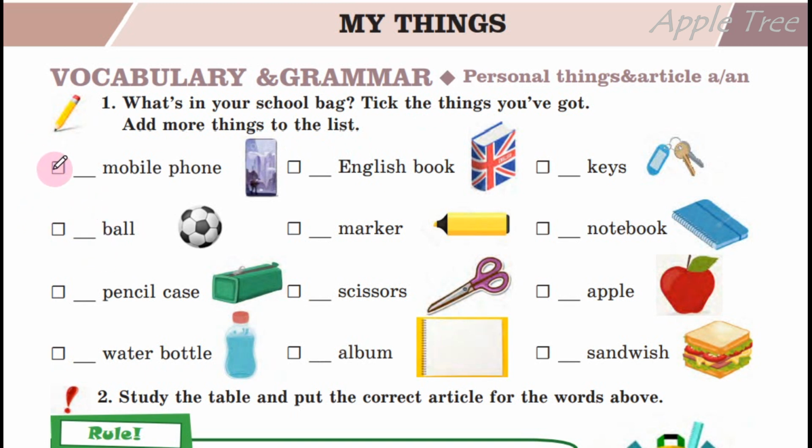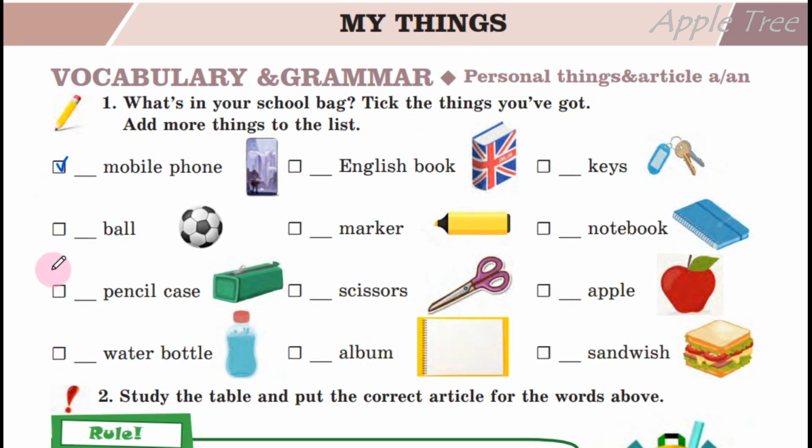So, have you got a mobile phone? Yes. Have you got a ball? No. Have you got a pencil case? Yes, I've got it. Have you got a bottle of water? Yes. So, have you got an English book? Yes, I've got. Have you got a marker? No. Have you got scissors? Yes. Have you got an album? Yes, because today it's art lesson.